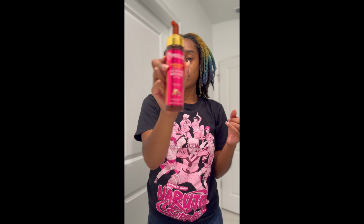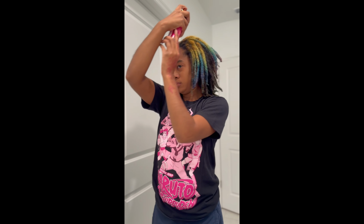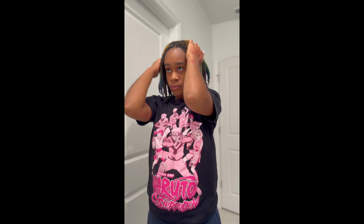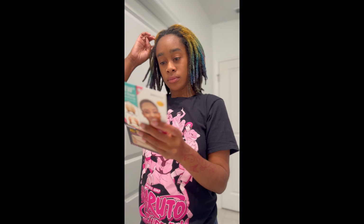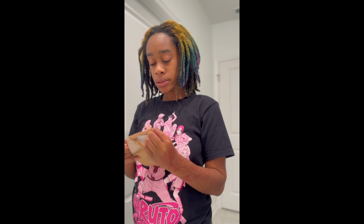Pomegranate and honey mousse. I love this. Just more of this. Ooh, not on my forehead. I hope this is my color. You know, I can never find my color in anything because I'm like a weird, not a weird color, but it's like I'm light and dark at the same time, if that makes sense.